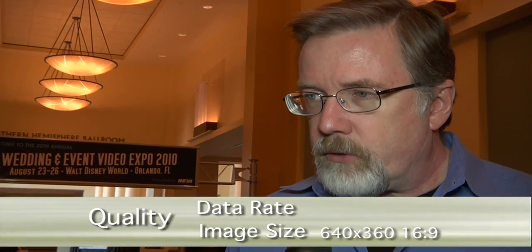It's a nice size image, it fits onto the web, it downloads quickly. So the 3 things to keep in mind are data rate controls quality, and data rate also controls file size. You want to optimize to get the best data rate possible. Second, compress your video so that you're compressing at the same frame rate you shot. Don't change the frame rate.